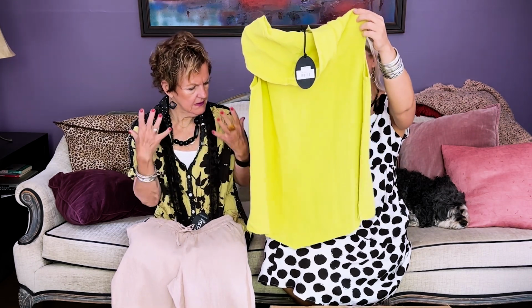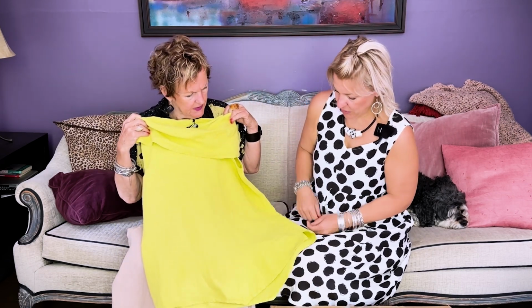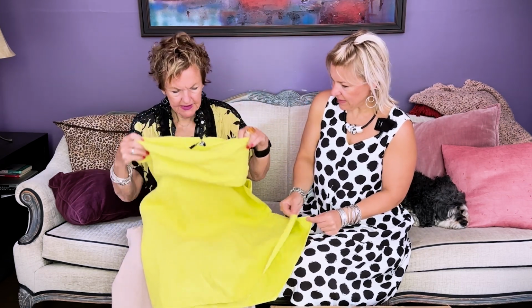And then in the back it's got that shawl color. It's got a cowl and a little pointy on the bottom. Nice length too. And look at all the little details. Great.